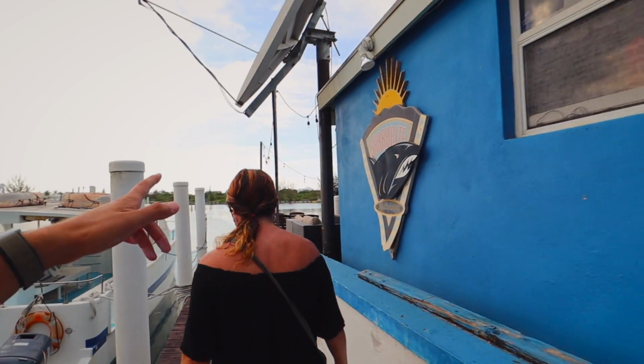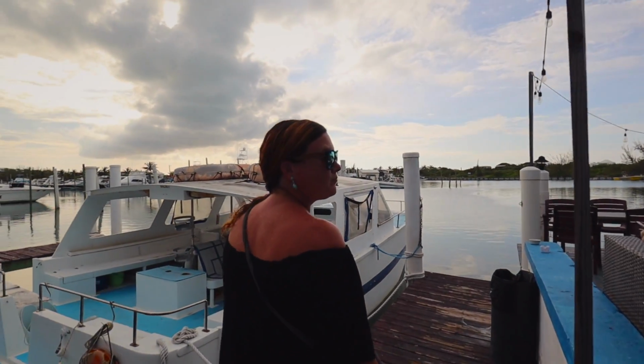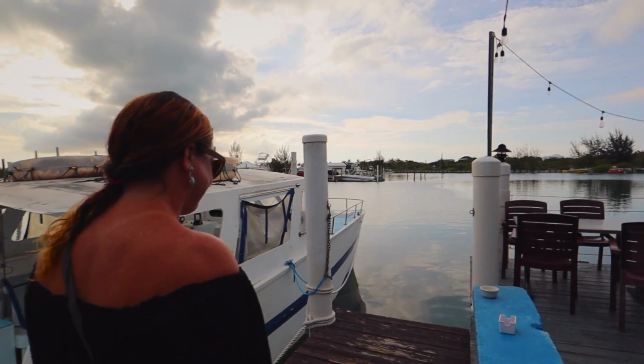Also just found a restaurant here, Shark Bite Bar and Grill. We might go in for a happy hour drink or to see if they have a happy hour. We're not sure. But we are thirsty, we know that much.